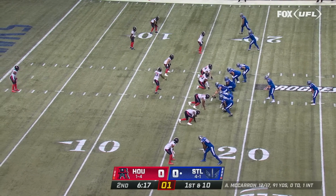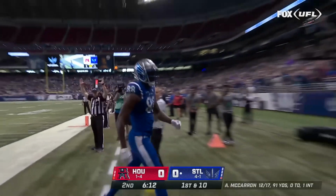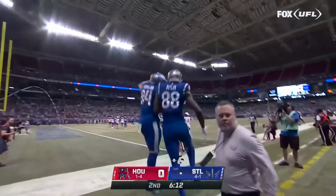Heavy, JJ, 180, right side. McCarron floats it down the sideline. Jump ball, and Hakeem Butler with his fourth touchdown grab of the year. He's just too tall.